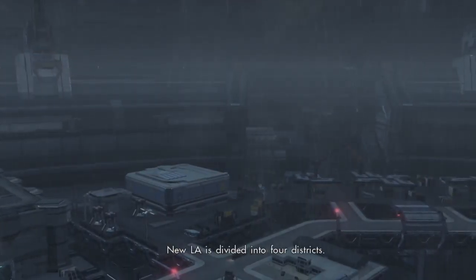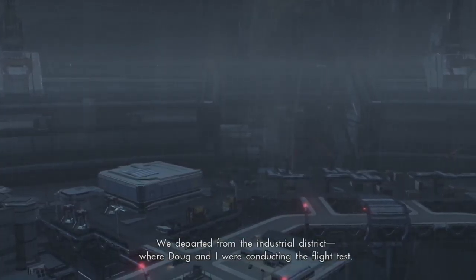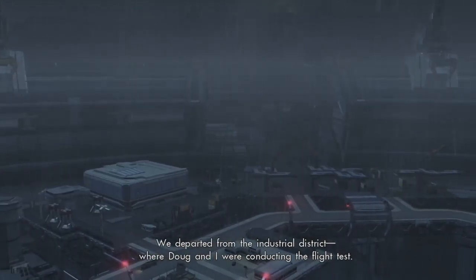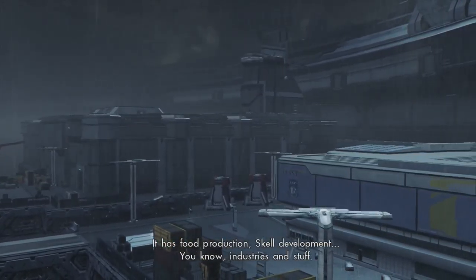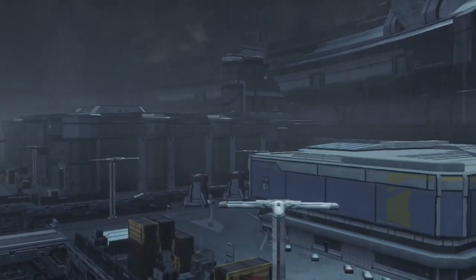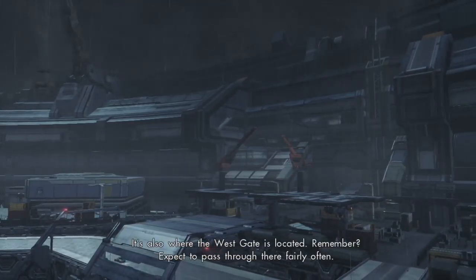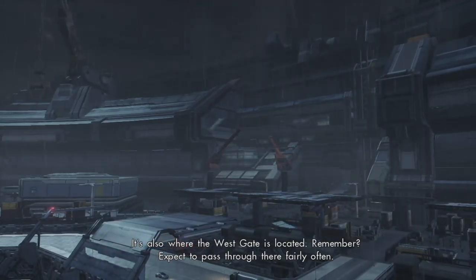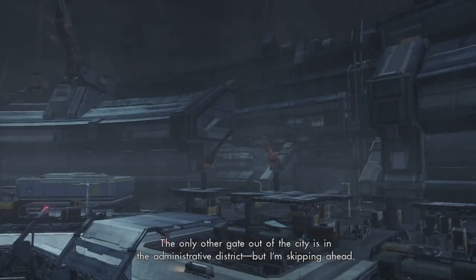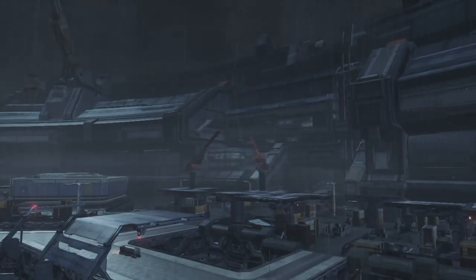New LA is divided into four districts. We departed from the industrial district, where Doug and I were conducting the flight test. It has food production, skill development, you know, industries and stuff. It's also where the West Gate is located, remember? Expect to pass through there fairly often. The only other gate out of the city is in the administrative district, but I'm skipping ahead.